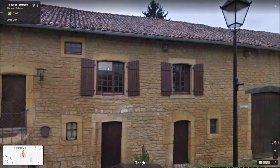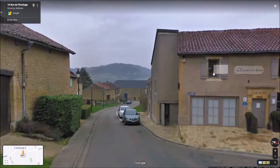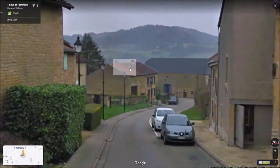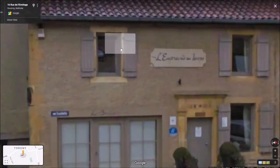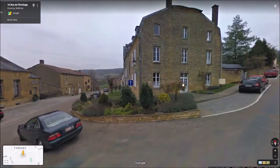Once again, you can see shutters in Luxembourg, but it's definitely not really common. It's a lot more common to see shutters in southern Belgium. Basically the closer you get to France, the more shutters you see. Yeah. And I see some more of those things around the windows.